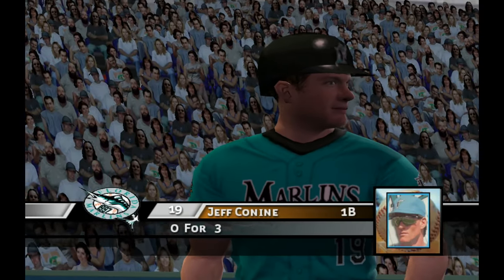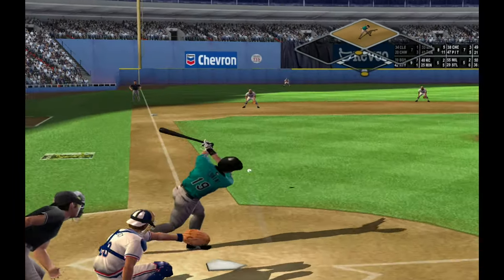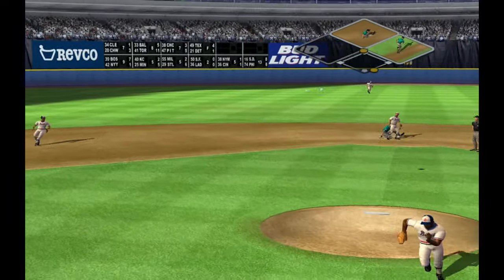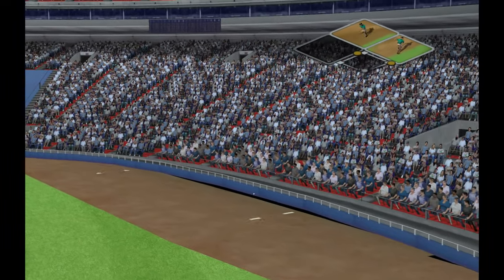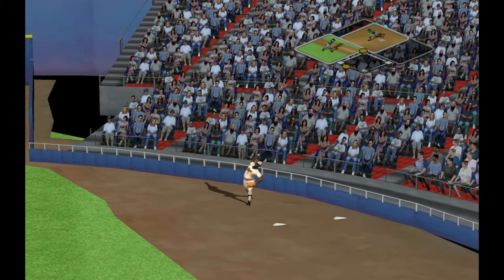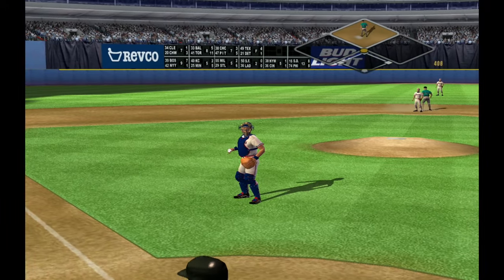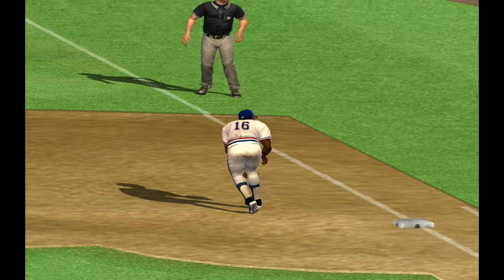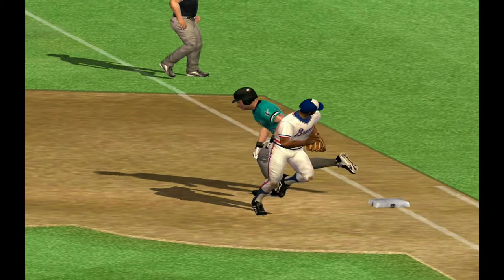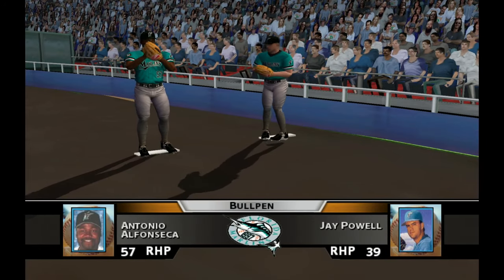Stepping in, Jeff Conine. They'll be waving that runner home if the ball's hit to left field. He does not have one of the better arms in the league. He throws it away, and a run scores. That'll be ruled another error. The Marlins have activated the bullpen.